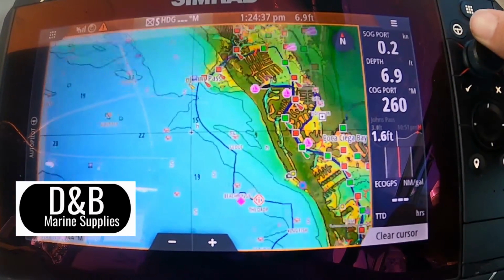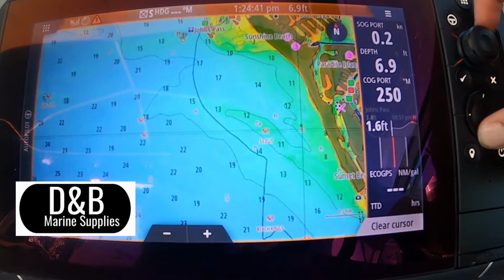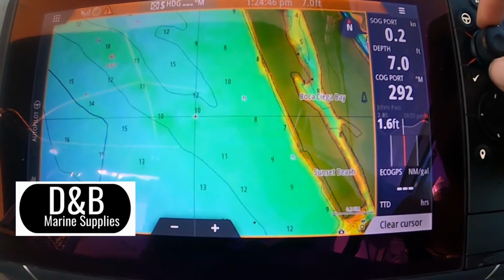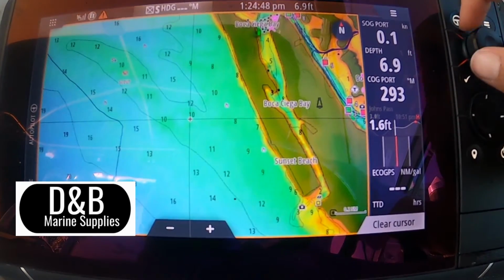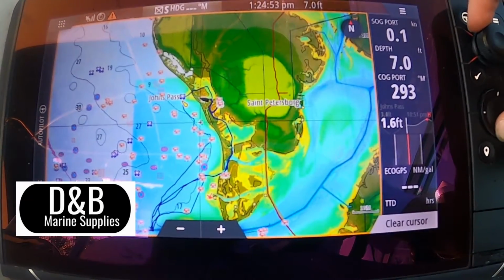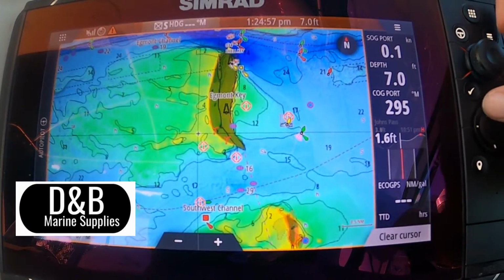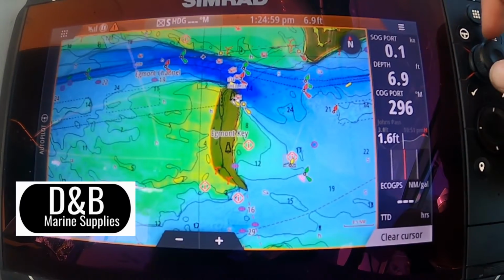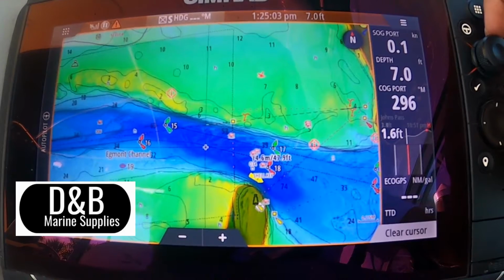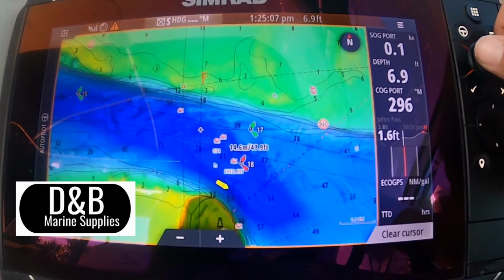So let's zoom in off the beaches here, so we can see there's a little bit of detail. This is around St. Pete Beach. I mean, you can't really see a whole lot, it's kind of blurry over here. Let's go down to the shipping channel. That's going to be the main thing that I'll be able to show you the differences on. We're going to go down around Egmont Key, down to the shipping channel, over where they have that big hole in the shipping channel. I believe it's 90 feet, and that's the detail on the CMAP chart.